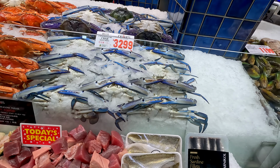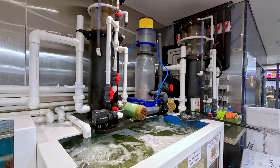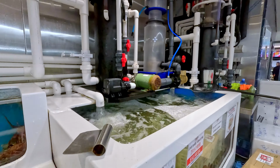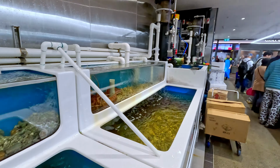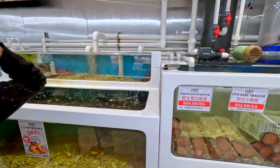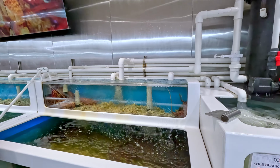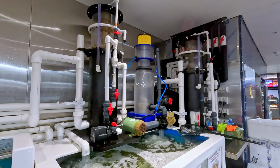There are so many fish here I haven't even seen before. See the blue swimmer crab. They look like the kitchen tile color for me. This is where all the live crabs have their jacuzzi. The pumps and everything. And they're happy inside. They have a high price tag too, so they can live a bit longer inside there.